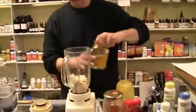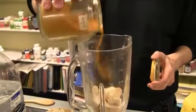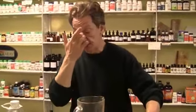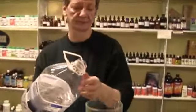All right, we are going to add now turmeric. Now, I've got to be careful with this one. Same thing, about a tablespoon, give or take. Turmeric has anti-inflammatory properties as well. All of these have either analgesic or anti-inflammatory properties. So what we're doing now is putting this together. I'm going to add my distilled water.